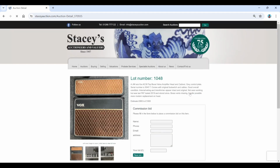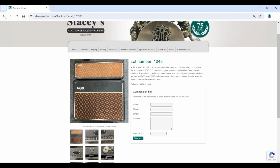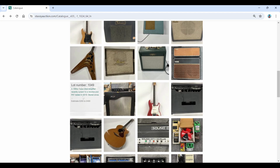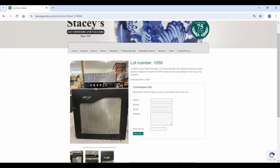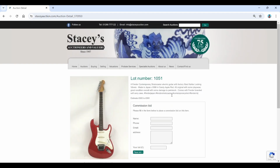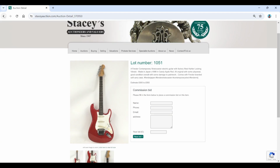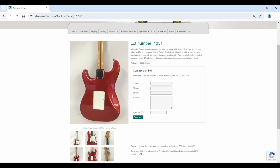Vox AC30 there. Head and cab. That's cool. 800 to 1,000 on that. Trace Elliot amp there. 1960s Fenton Weill Rapier bass. Interesting. Fender Contemporary Stratocaster electric guitar with factory fitted Kahler locking vibrato. Okay, that's uncommon. 600 to 800, so that's interesting.